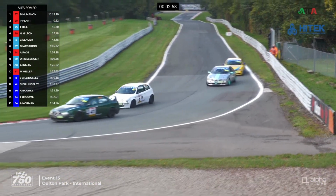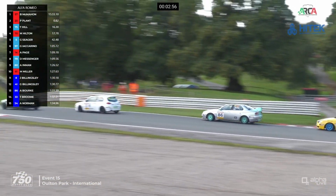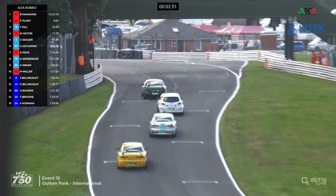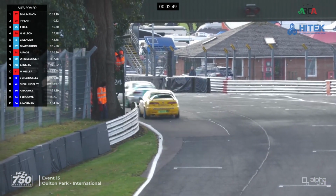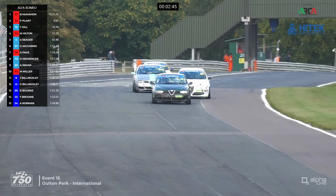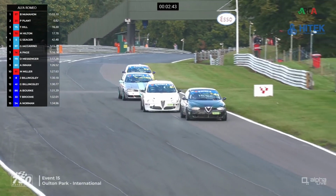So it was just a little bit wide there into Druids for John. He found the damp patches, he slid a bit wide, and he's lost the lead of the class there, Ian, with 2 laps to go. The only damp patches on the circuit now, we think, as well, up there at Druids, so it's done well to find them. But anyway, it's Giles Billingsley, John Billingsley, Andrew Bork and Toby Broom.